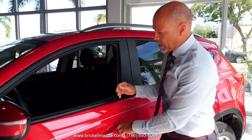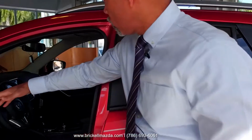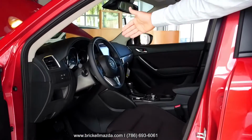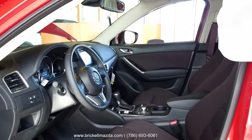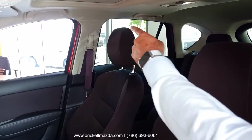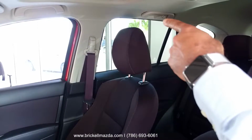While we're talking about safety, let's talk about airbags. Inside this Mazda CX-5, you're going to have your advanced standard dual airbags across the front, driver as well as passenger. You're going to have airbags on your top pillars. Those are going to be your side curtain airbags. If you look right over to the far side there, you can see that SRS airbag system. Your CX-5 is designed again with all of the great safety features inside.